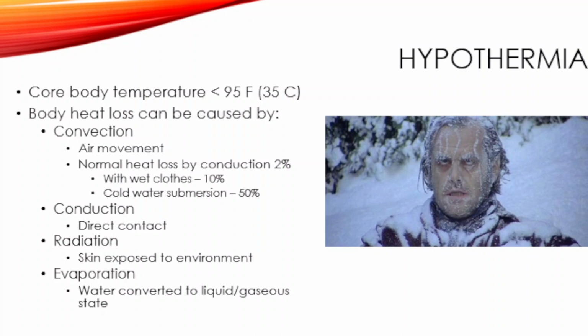We can also lose heat by radiation, where our skin is exposed to an environment, as well as evaporation. Evaporation is where water is converted to a liquid or gaseous state.